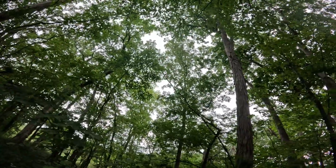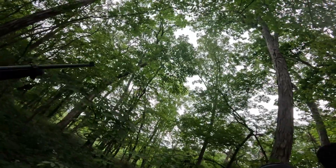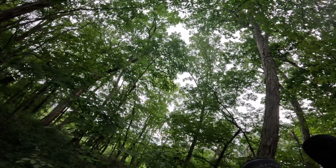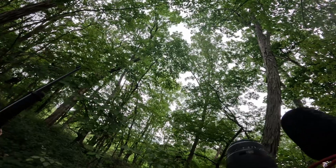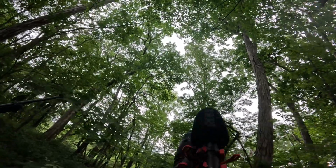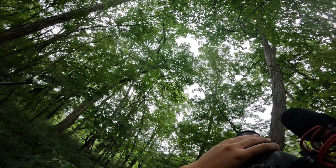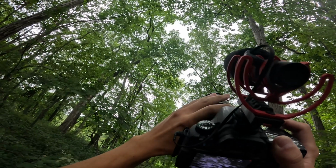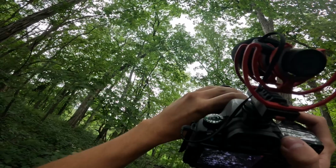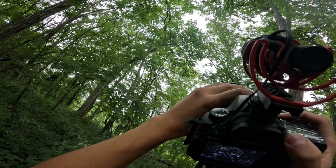I see this. Oh, he just came out of it. He just came out of the nest. If he goes in that left limb, that's perfect. He went back up. Yeah. Hold on, let me find him. Where? Oh, I see him. Hold on. I'm on him. He's not moving.